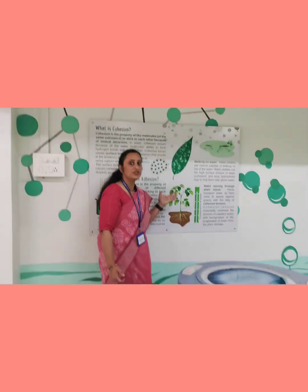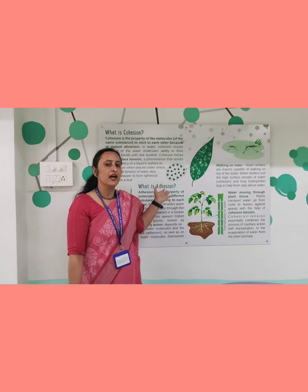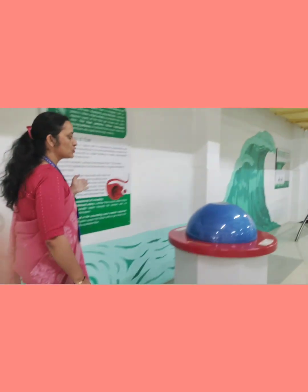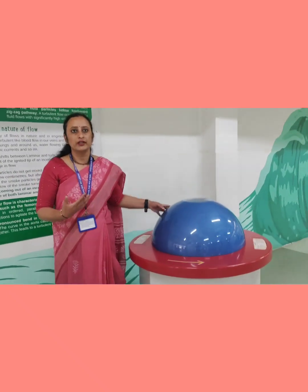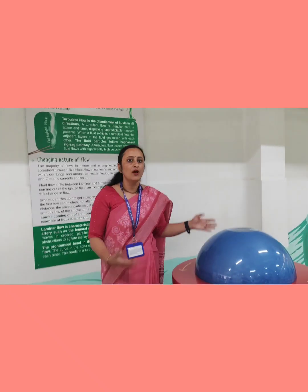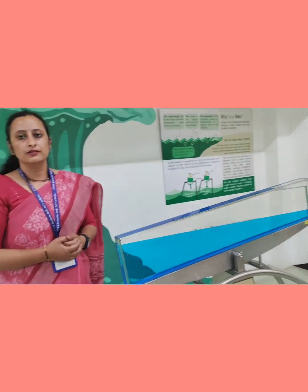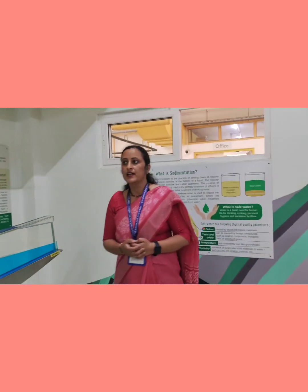In the nature section we see the different properties of liquid and air. Here we see the adhesion and cohesion properties of liquid. We see the different types of flow, so on that basis students will easily understand types of flow like turbulent flow and streamline flow. We see how waves are produced, and students will easily relate to the motion of waves. This is very beneficial for students to understand the concepts of physics.